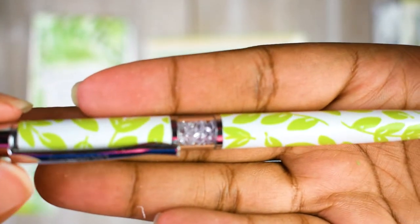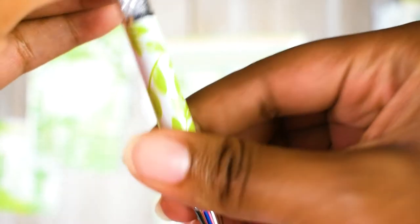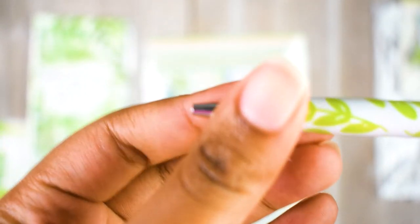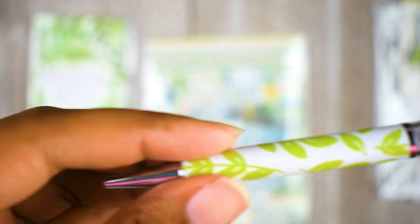My first Coco Daisy pen. It needs its own cup. But here is the pen. Y'all, isn't this cute? Is it like a twist? Do you twist it? Oh yeah, you twist it. You twist the very, very edge. Y'all, I'm about to break it and I ain't had it 5 minutes.